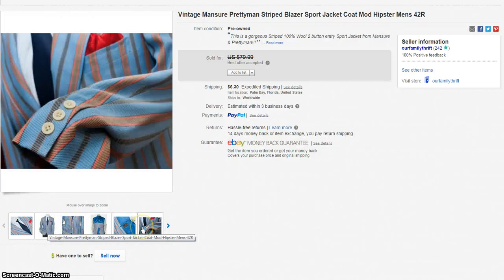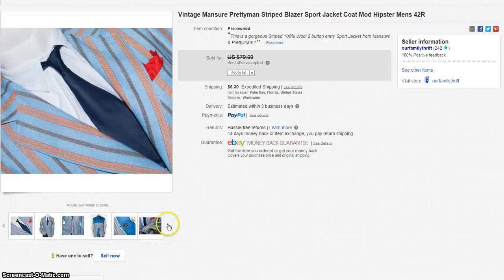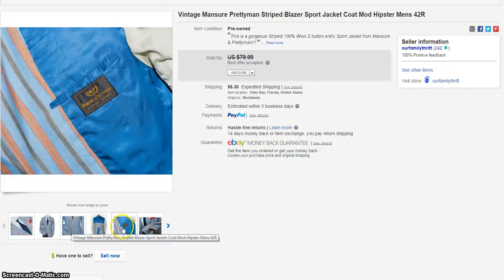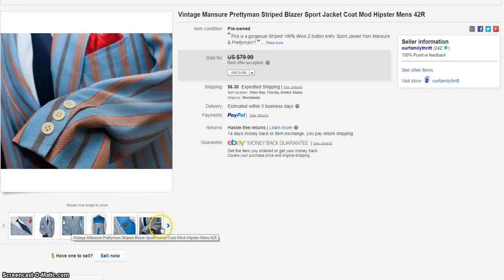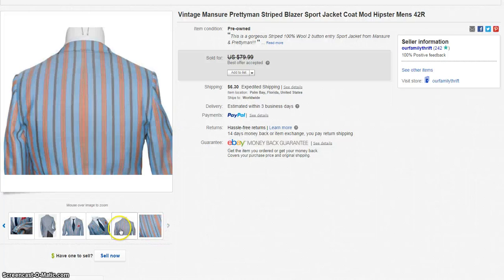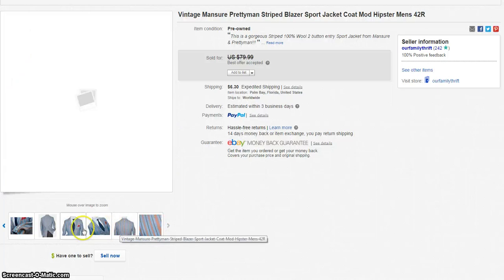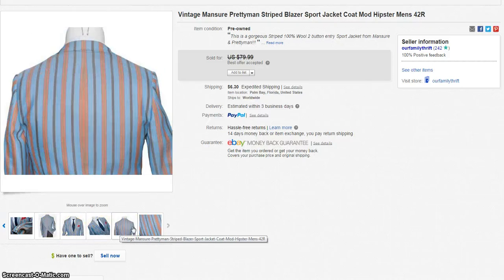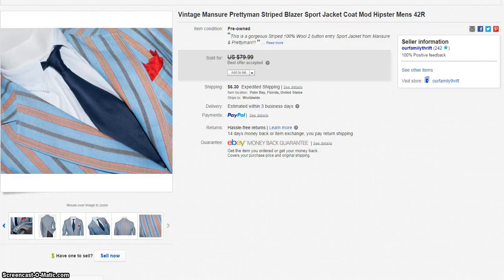I wasn't too sure because I was looking at Mansur and Pretty Men and I couldn't find anything on them. So basically I set the price for the sport jacket based upon the pattern and the background of the jacket and stuff like that. And it's partially lined. But it really does present well. This is something you would not catch me dead wearing at all, even in my casket. But anyways, yeah, I bought this for $5. I sold it for $61.